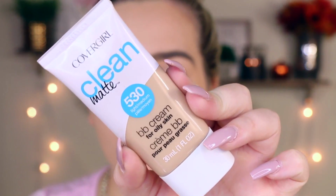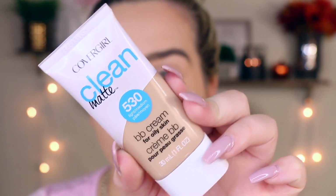This is the Clean Matte BB cream from CoverGirl, and this is in the shade light to medium. This is for oily skin. I think they have a couple other ones for other skin types, but I'm wearing this on my face right now, and I really like it. I think it'd be really good for back to school. If you don't want to wear any makeup at all but still want some coverage, definitely pick this up. I think it's about $6 or $7 at Target.